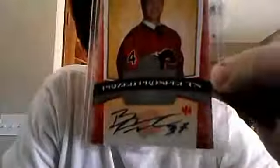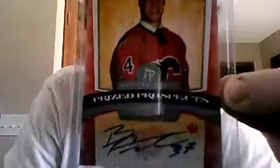You can see right there, 1-of-1 Brandon Prust Hot Prospects autograph from the sticker off of a Trilogy card. And I graded it myself just to make it look pretty cool. ZY grading, 9 gem mint. So pretty nice card. In the back, Brandon Prust Hot Prospects auto 1-of-1.